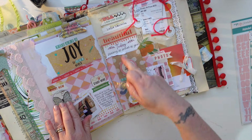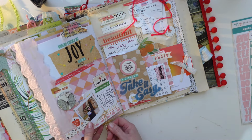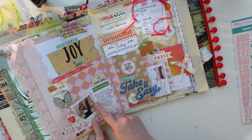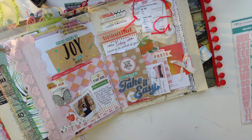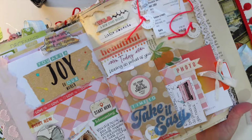Right, I've got my chipboard stickers on. I've got a few of those actually. I'm going to pop this clip up here for no reason other than it's just pointing towards Holly. I'm really pleased with this. I'm going to leave this page as it is.